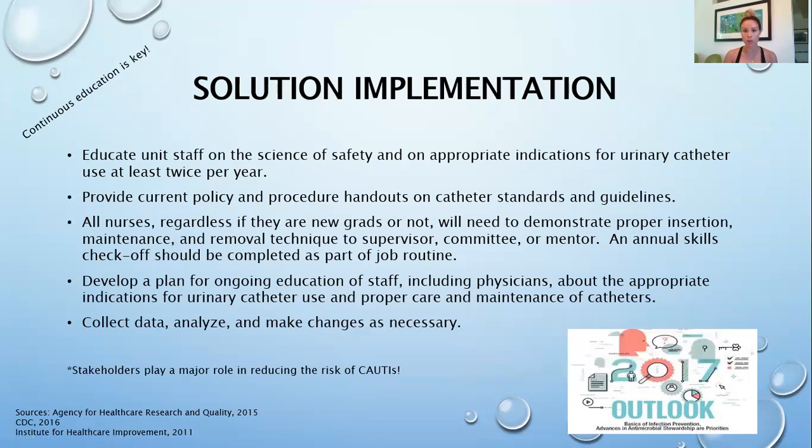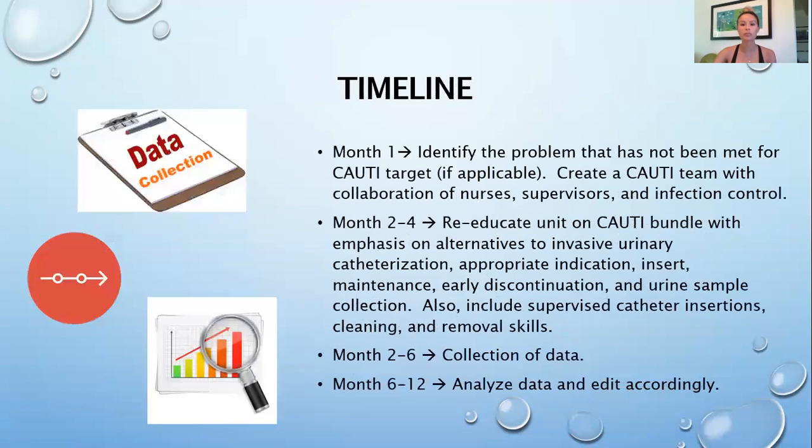So all nurses, regardless of whether they're new grads or not, regardless of whether they're a 20-day-old nurse or a 20-year-old nurse, will need to demonstrate proper insertion, maintenance, and removal technique to a supervisor, committee, or mentor. Annual skills checkoff should be completed as part of the job routine. Develop a plan for ongoing education of staff, including physicians, about the appropriate indications for urinary catheter use and proper care and maintenance of catheters. Obviously, collecting data, analyzing it, and making changes as necessary is key. Stakeholders do play a major role in reducing the risk of CAUTI, so make sure to educate the physicians, infection control, everybody, all stakeholders.